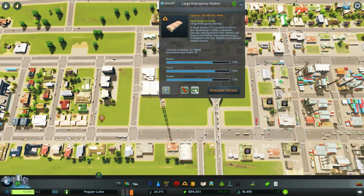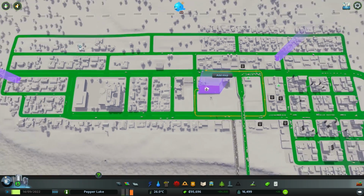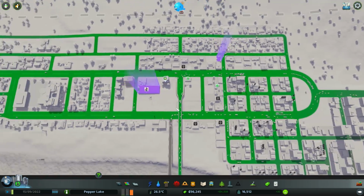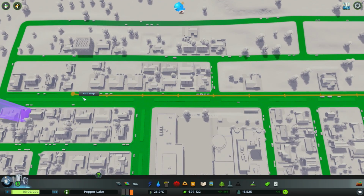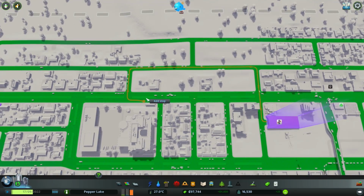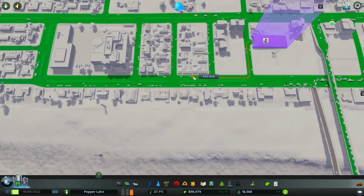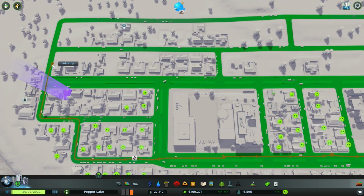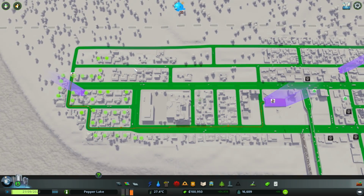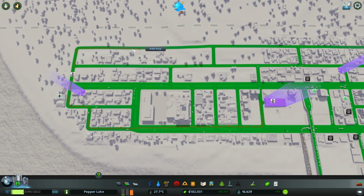Now, obviously, I can set up the evacuation route, which I think I will do. So what I think is going to be a good idea is sending this bus out and sort of down this way. So it can sort of go around that whole area and get the people right on the outskirts all the way, I guess, up there.